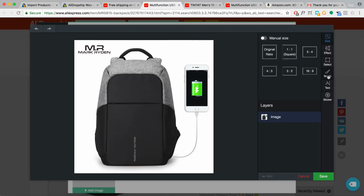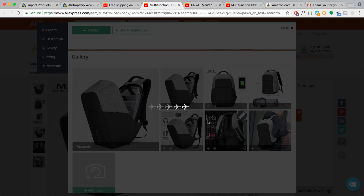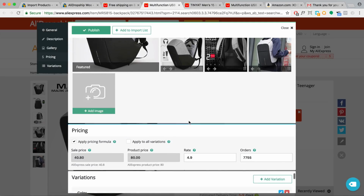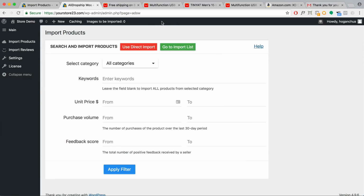So let's just do this one really quickly. Eyedropper tool, select the color, change the size, and color that in. Click on save, and then we're pretty much ready to go. So we're also going to scroll down, and here it applies the pricing formula. I'm going to show you how to set the pricing formula in the actual plugin later.